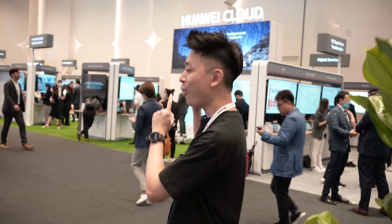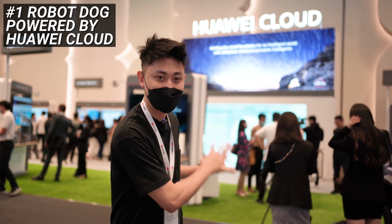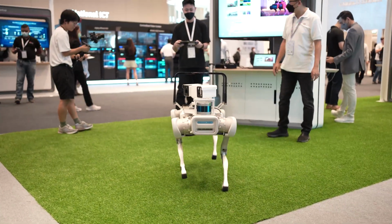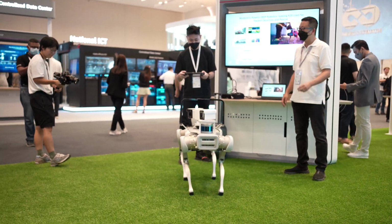Alright, so now that we've done chatting with Jonathan, we're going to head on and check out all the cool booths that we have behind here at the Huawei Cloud section. Let's go! Alright guys, so one of the coolest booths here is actually right behind me, and that's the robot dog booth. As you can see, we have a lot of people crowding behind there. And what's cool about this robot dog is it's not like what you have seen before. Whenever I speak to someone about robot dogs, they always think about pets you can play with, but this robot dog is not for playing with, guys.